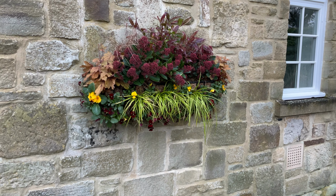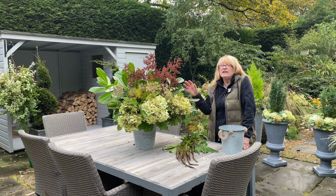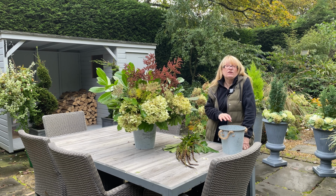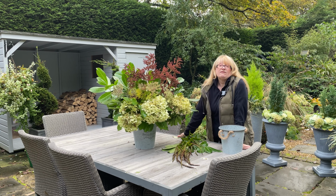So I'm just using all of these foraged items that I had left from making the pots earlier. And I think this is probably the favourite thing that I've done all day, these outdoor flower displays. I'm going to make a few more with what I've got left, got some nice seed heads left. But that's it for today.